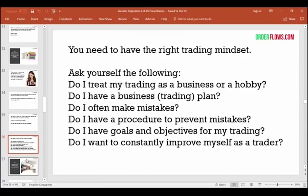And do you make mistakes? We all make mistakes. Sometimes I enter buys when I should be selling. Sometimes I enter the stop price as a limit order. But what saves me is I have a procedure to prevent those mistakes. It's easy to fall and make a mistake, but you have to have a procedure to prevent you from making those mistakes. That's about having the right mindset, because if you make a mistake, you're going to get distracted by it, and it's going to knock you off your path.